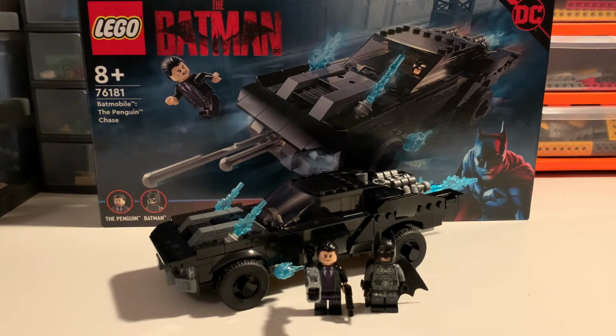It's one of 3 sets associated with the Batman. It's actually the mid-range set. There is a bigger Batcave set and also a smaller bike chase set. So I went right for the one in the middle to take a look and see what we get. So let's start off, as always, by taking a look at the 2 included minifigs.